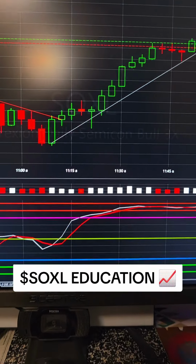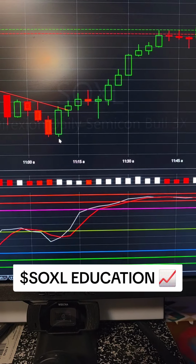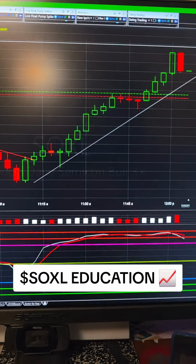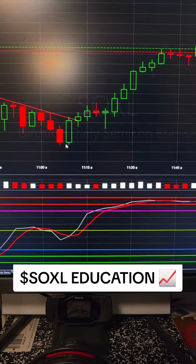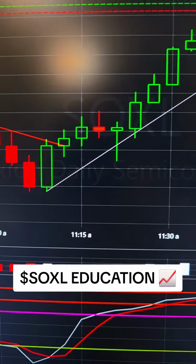Draw your line right through. Now it can go through that hammer. Sometimes the wicks will go through. Don't worry about that. Look at the overall move right here as it's moving right now. So on the 3-minute chart here, you can see this. Look at this, you're going up.